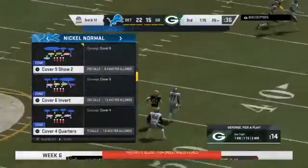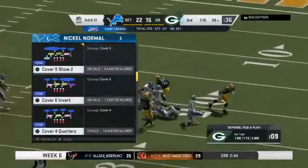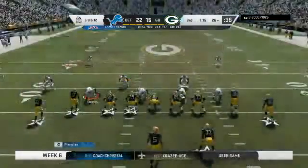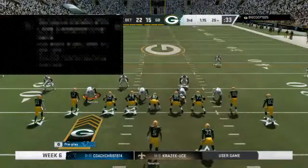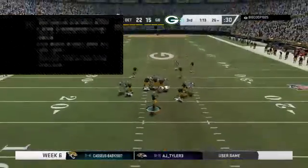Now it's 3rd down. Oh, man, that was close. The opportunity to change momentum, big play, right in his hands, unable to come down with it. A sigh of relief, no doubt, on offense that that fell harmlessly to the ground.